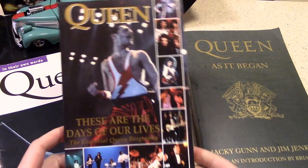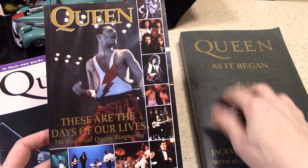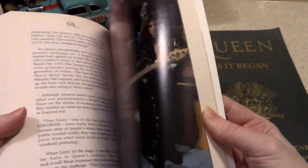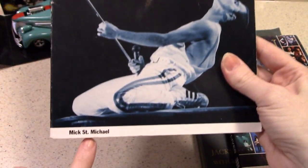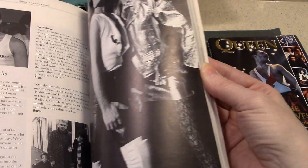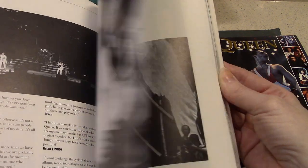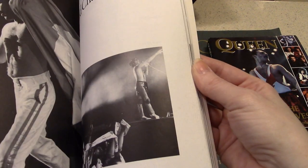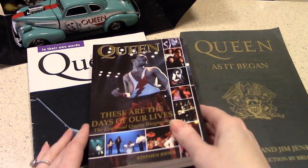This one is pretty good too. These Are the Days of Our Lives, the Essential Queen Biography. Stephen Ryder has some stuff that you might not find in here. And again, a section of color photos of the band. And then this one, Queen by Mick St. Michael, is more a collection of quotes. And they're interesting too to read through. Lots of photos, black and white photos, lots of them. And then quotes by the band. And some of these quotes, especially the ones by Freddie Mercury, are rather chilling. And I recommend it for a Queen fan too.